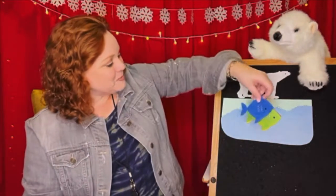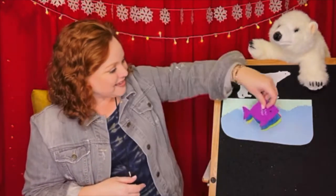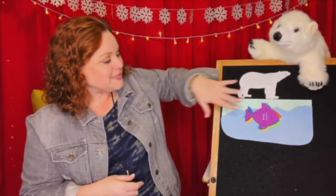Big ol' polar bear, white as the snow, sat on the ice near the cold water's flow. I'm hungry, he said, making a wish. He stuck in his paw and he pulled out a fish. What color? It's blue. And finally, a purple fish! What color is it? It's purple!